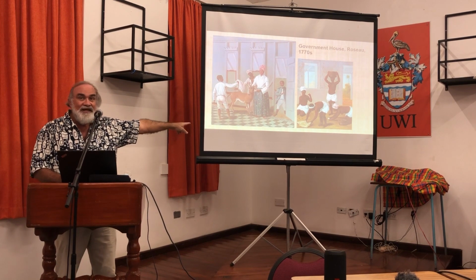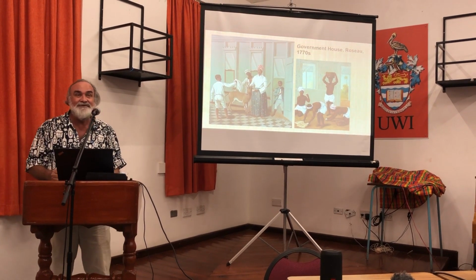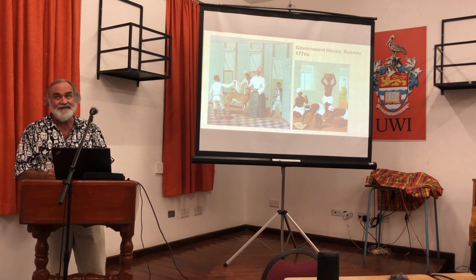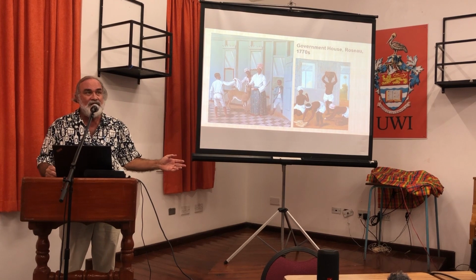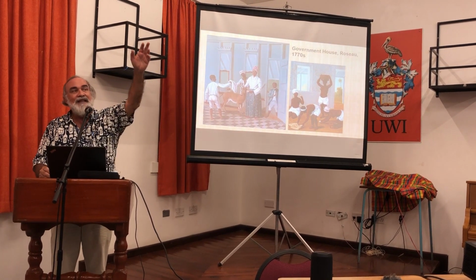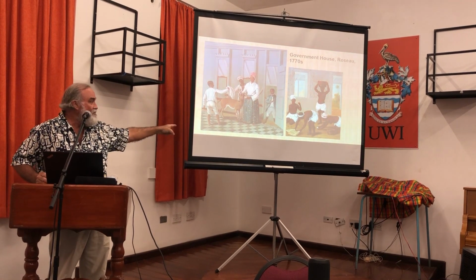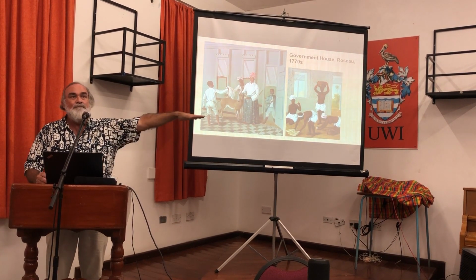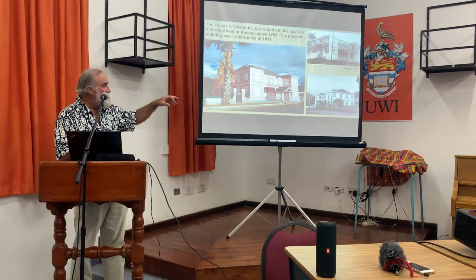But what is extremely interesting for me is these black and white squares are marble tiles. And when this house was demolished by the hurricane in 1934, and they were adapting Mr. Bland's house to become the government house, they took the marble slabs and put what remained at the top of the stairs.